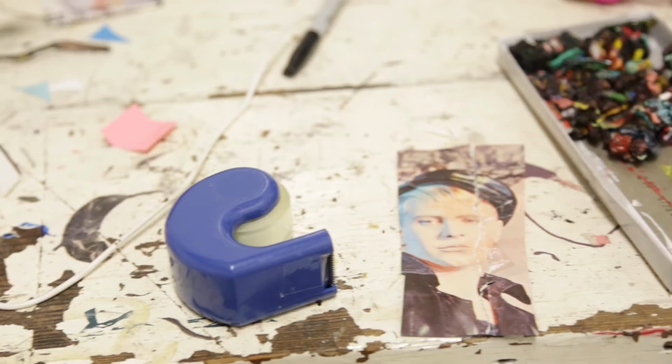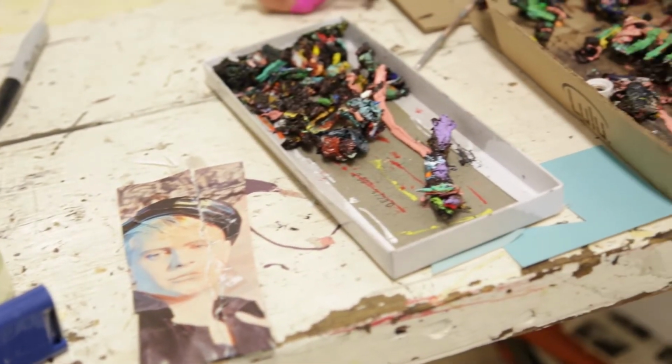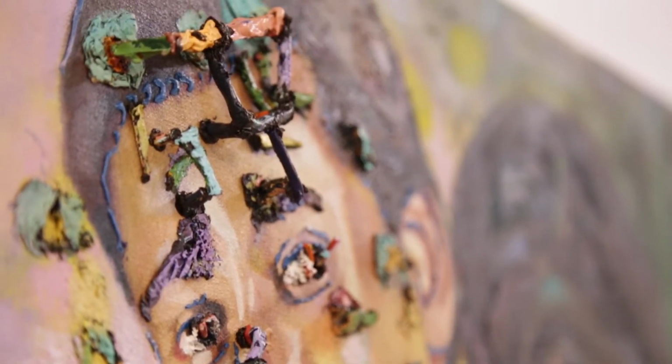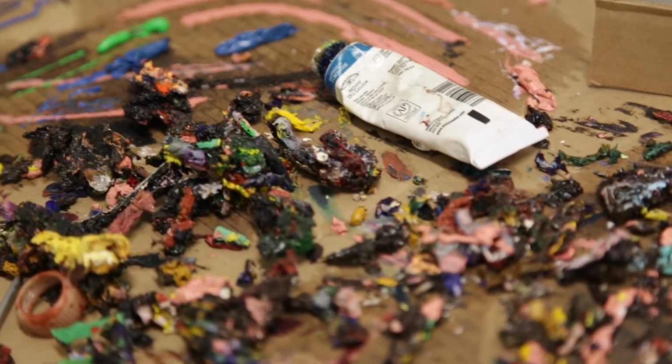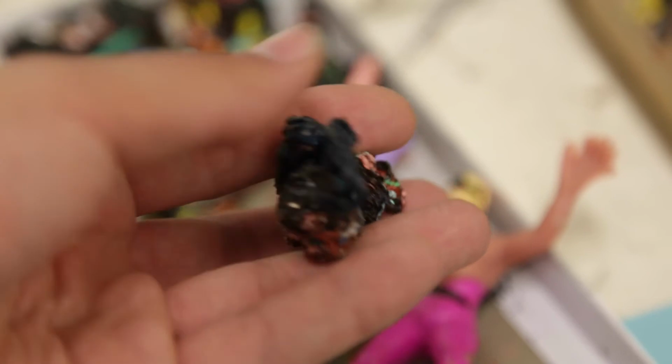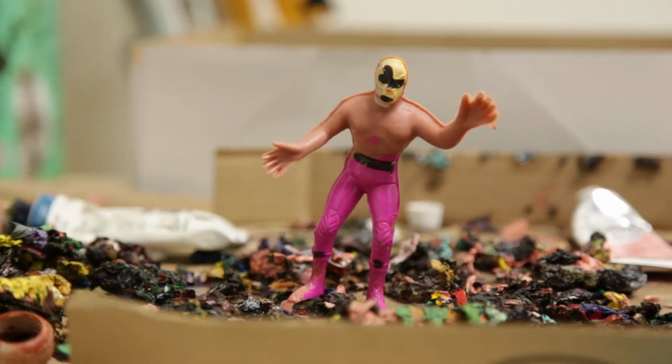I can't help but squeeze paint out onto the canvas. I will oftentimes dry the paint out first before putting it on the canvas, so I'll squeeze it out onto some cardboard and let it absorb all the oil, and then I'll pick it up like Play-Doh or something like that, and you get something more malleable.